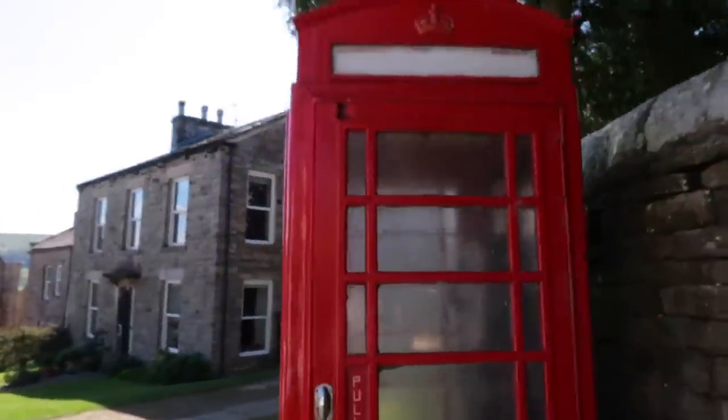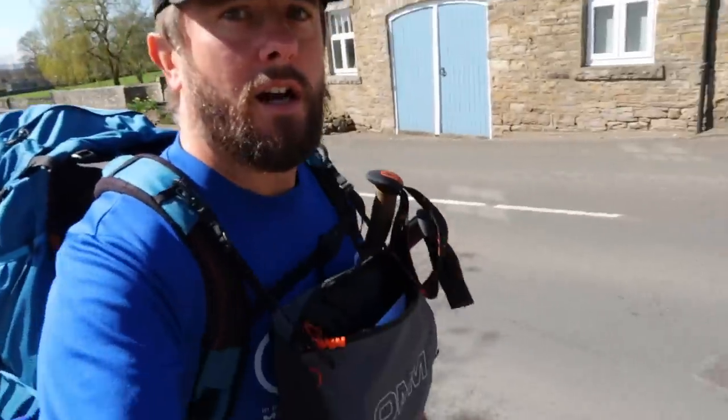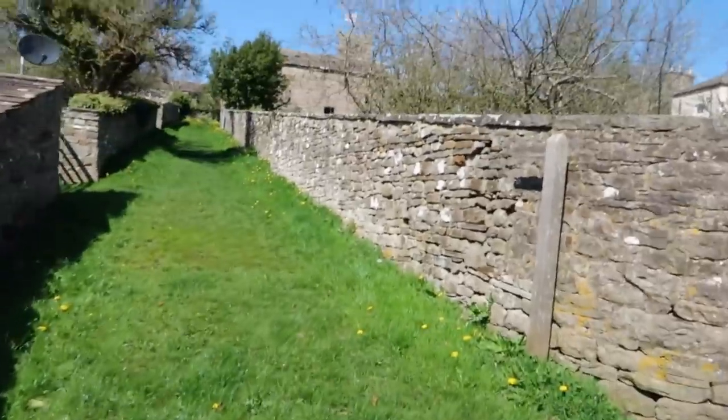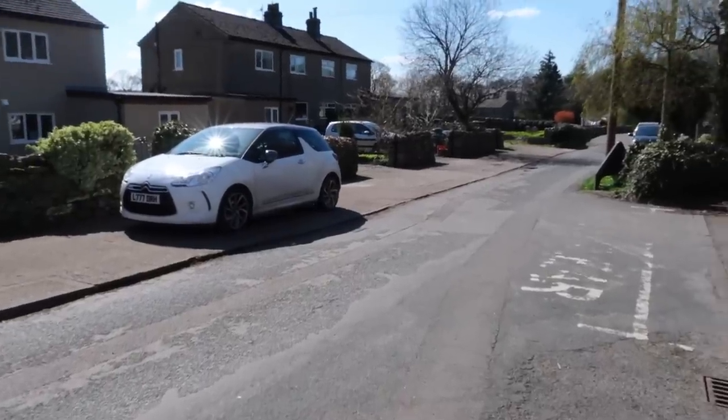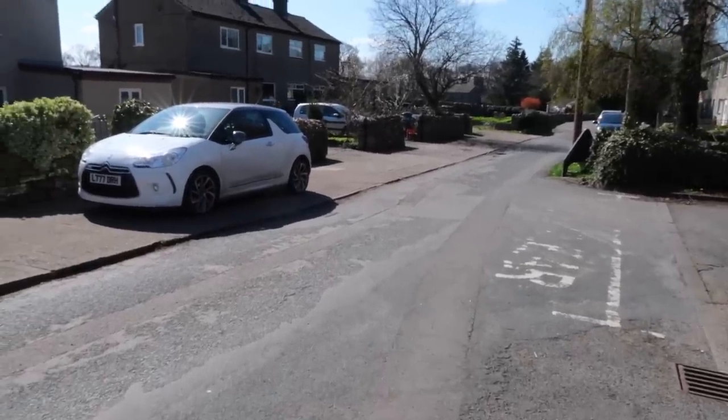You're welcome. And here's a red phone box, classic. I've goofed, I've gone the wrong way. But I'm hoping this might be it. Will this bring me onto it? Or am I just asking for trouble? Check map. Okay, it's a thin un. Askrigg is derived from the old Norse meaning the ridge where ash trees grow.